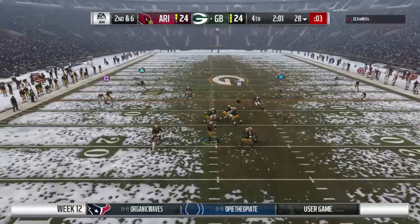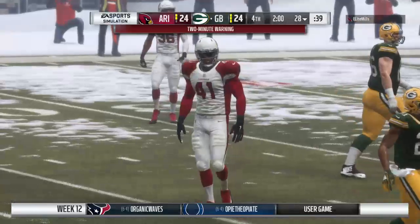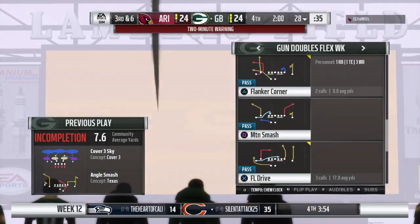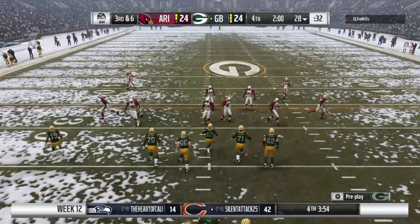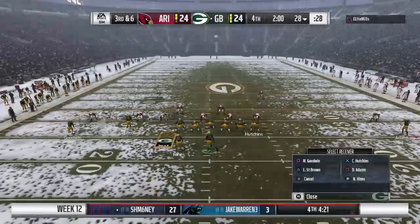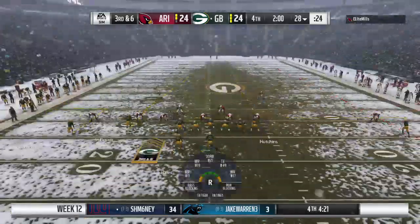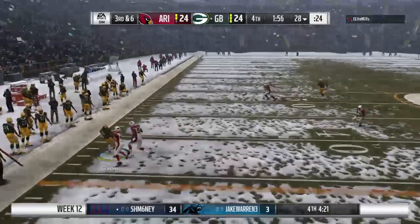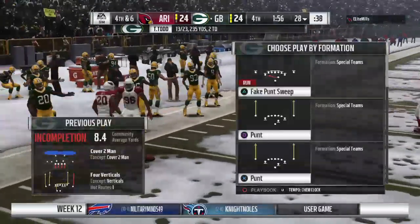Looking to throw on second down. Time. And a hit jarred loose. It's incomplete. Time for a break. We'll come back and see how it all shakes out after this. One of the bigger plays in the game thus far. The crowd getting into it as we come up on a big third down. Back to throw. Todd. And he couldn't hang on to it through the contact. Incomplete.